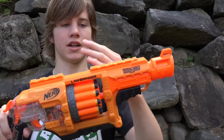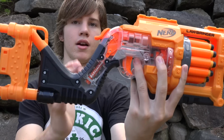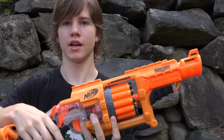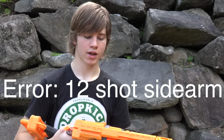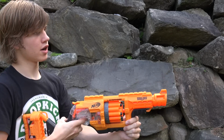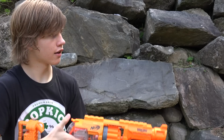But you can cut that off, you can cut this off. And even past here on the stock, you can see the internal stop there. You can take off this whole stock if you wanted. That would leave you with a very small 10-shot sidearm that you can hold down the trigger and auto-fire with. Or just a simple, quick shot at a foe.